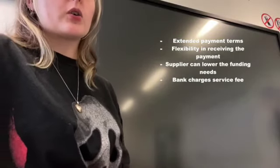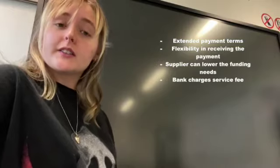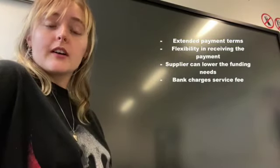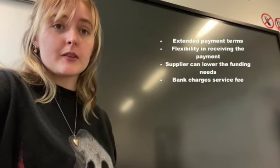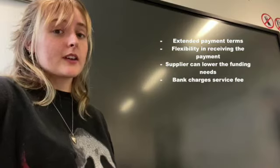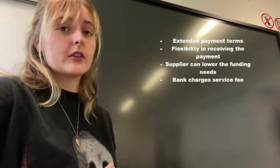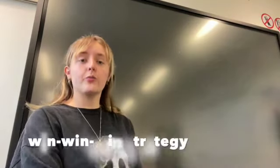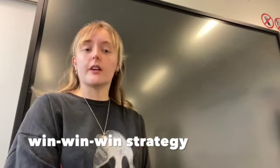Then the supplier can lower funding needs and hence improve liquidity and leverage, as well as cash the invoice in at any time, which is of course more favorable than borrowing from a bank, because of course you would have interest fees and so on. And then last but not least, the bank would also benefit from this as they would charge a service fee. P&G specifically calls this a win-win-win strategy because there are benefits involved for all the parties.